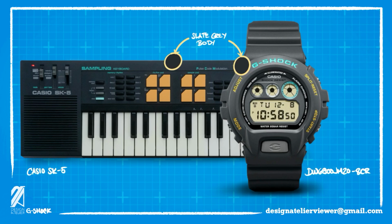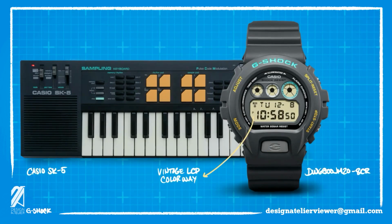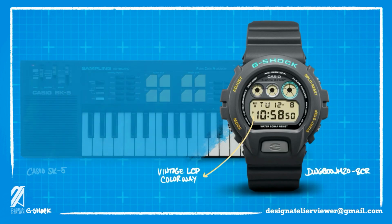A prominent button was also retoned to match the buttons of the SK5. The G-Shock illuminator button is appropriately colored gray, which gives the watch the full retro vibe. The LCD also calls back to the vintage aesthetics with its backplate color matching the old hues of the era's digital displays. Most non-G-Shock fans may wonder what the three circles are for on that watch face.